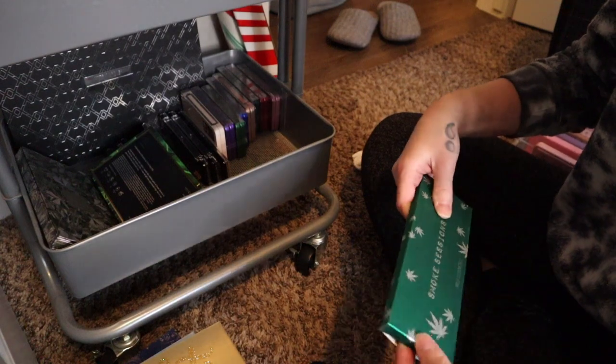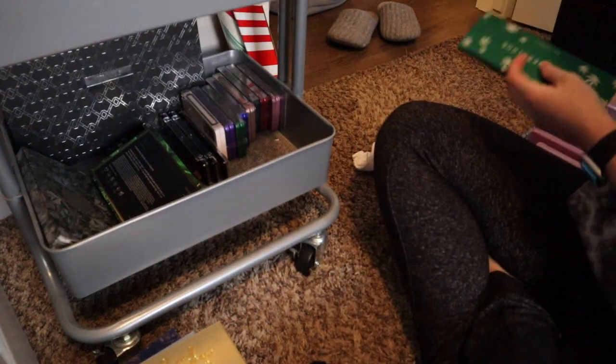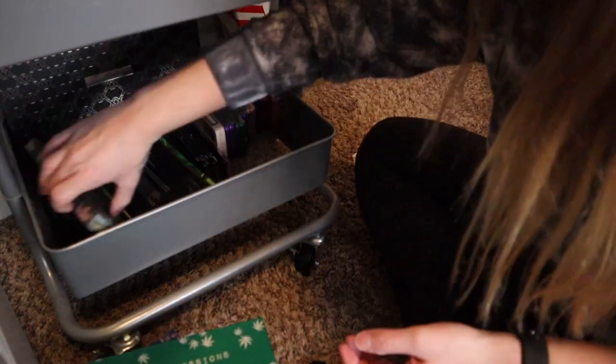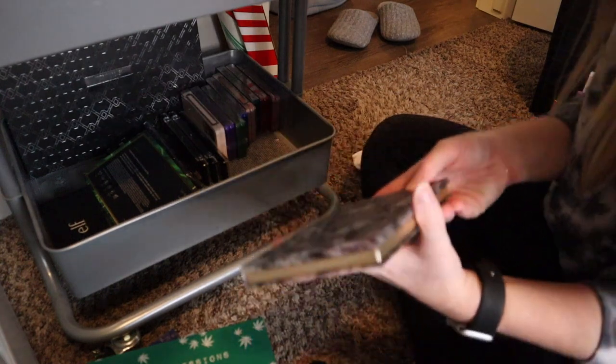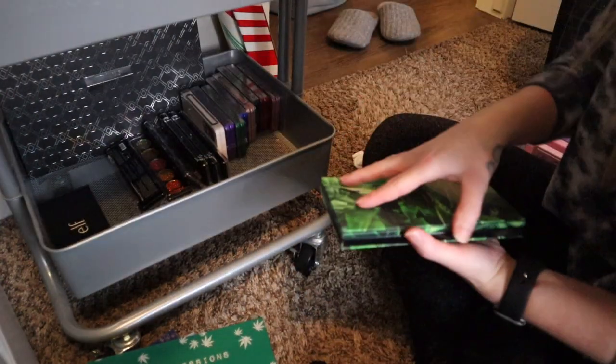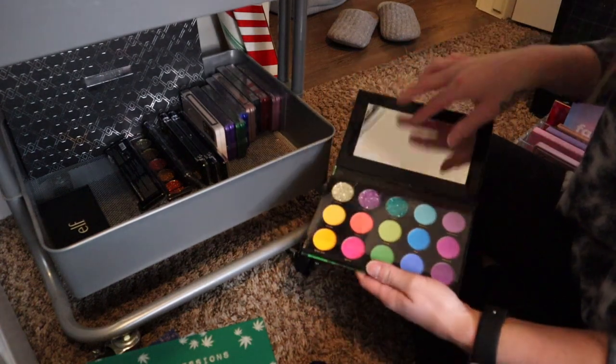This is the Smoke Sessions palette by Melt Cosmetics. I really, really like this palette. Keeping it. This is a Hip Dot palette. This one I can let go of. And then there's this one. This one I want to keep. Like, those brights are kind of amazing.